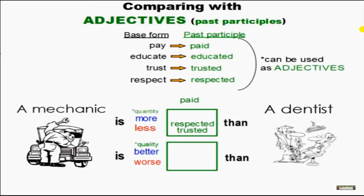Let's look at pay. Who is paid more? Well, definitely a dentist is paid more, or paid better. I can say a mechanic is paid worse, or maybe paid less, right? A mechanic is less paid, or a mechanic is worse paid. Same thing with education. I can think a mechanic is worse educated than a dentist, okay? So this is how I'm using the past participle with adjectives, okay? And I'm using that to compare using the quantity, thinking more of the adjective or less of the adjective. Also with quality, I can use better and the adjective and worse and the adjective. Good.